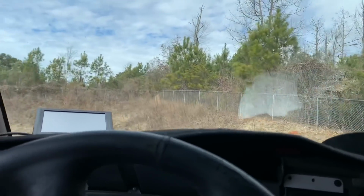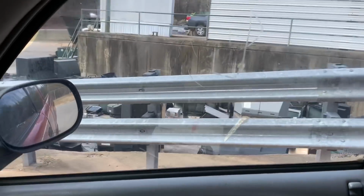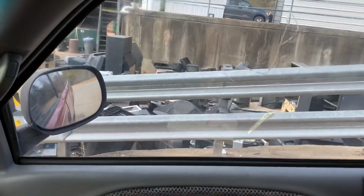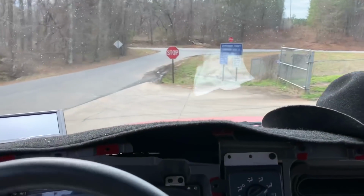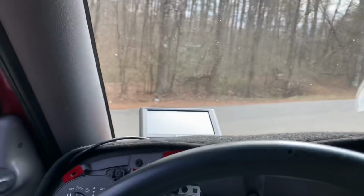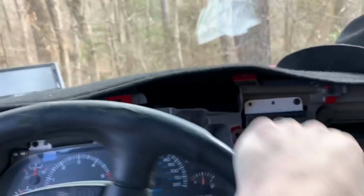All right, so I'm gonna jump off here and throw our trash out. Look at all the TVs, computers and printers and everything else they pile up over there. Oh, didn't make it.